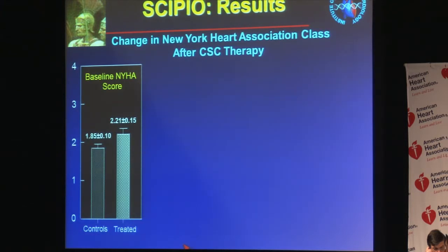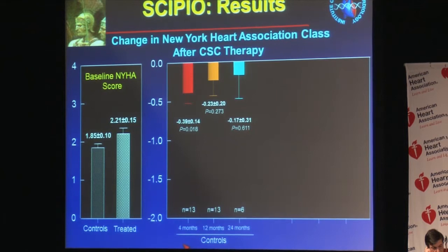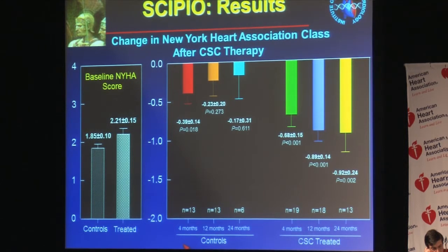More importantly than the MRI images or the ejection fraction in our mind is how the patients are doing, the clinical outcome. So we measured the New York Heart Association class. At baseline, most patients were in class 2. Actually, the treated patients were doing a little worse because they had a higher class than the controls. There was no long-term improvement in control patients, but a stepwise and significant improvement in treated patients, which persisted at 2 years. It actually got bigger than it was at 4 months. At 2 years, the patients' functional class decreased by almost 1 unit, meaning that most patients were now in functional class 1.